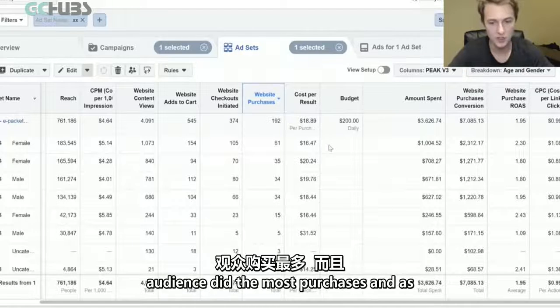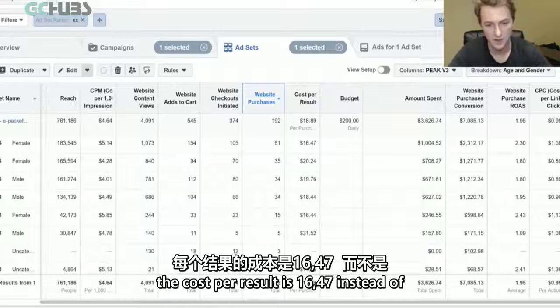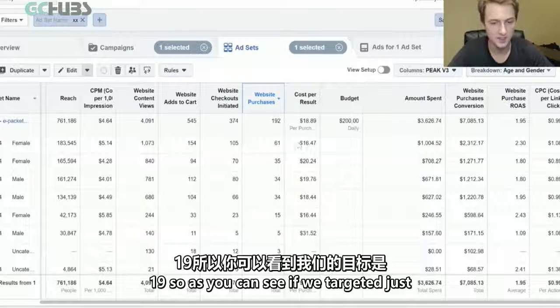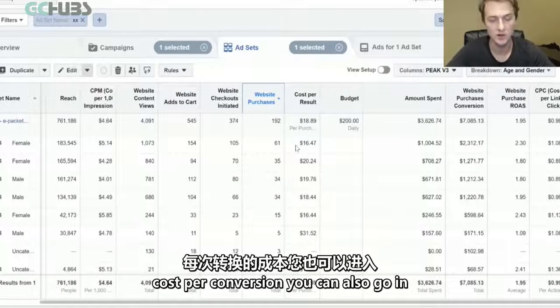and let's see which audience did the most purchases. And as you can see, it's 25 to 34 females. And the cost per result is 16.47 instead of 19. So as you can see, if we targeted just 25 to 34 females, maybe we'd be able to get a much lower cost per conversion.